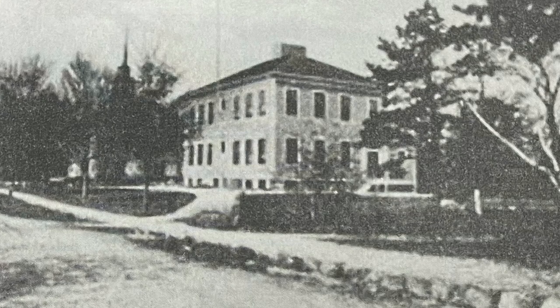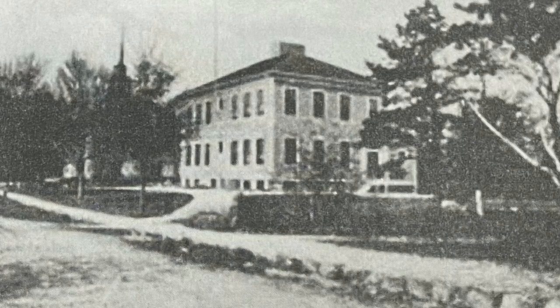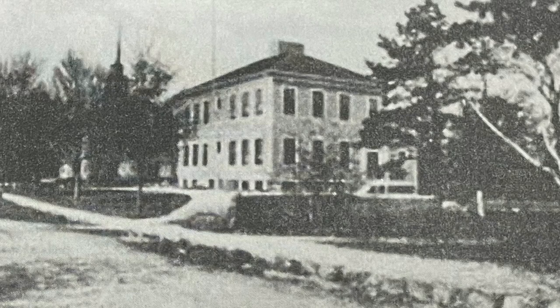This building was demolished in 1981, and it was replaced by the municipal parking lot. By the way, Sharon Historical Society is at 16 High Street, which is somewhere in the right corner, part of the parking lot, basically. And that was built in 1999.